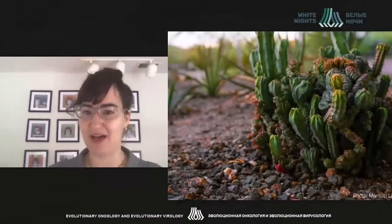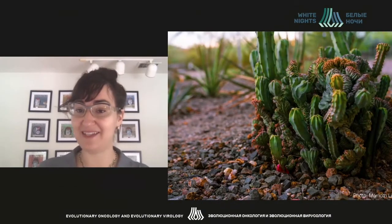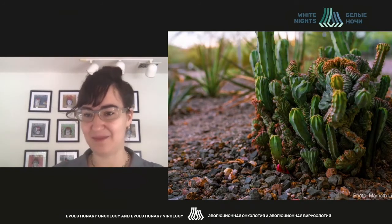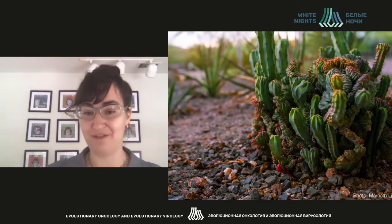And I want to begin by sharing with you one of my favorite organisms. This is a crested cactus, and I think it's a really interesting illustration of some of the processes of evolution that can happen inside organisms, because you can actually see by looking at this form how the cellular proliferation changes the structure of the cactus.